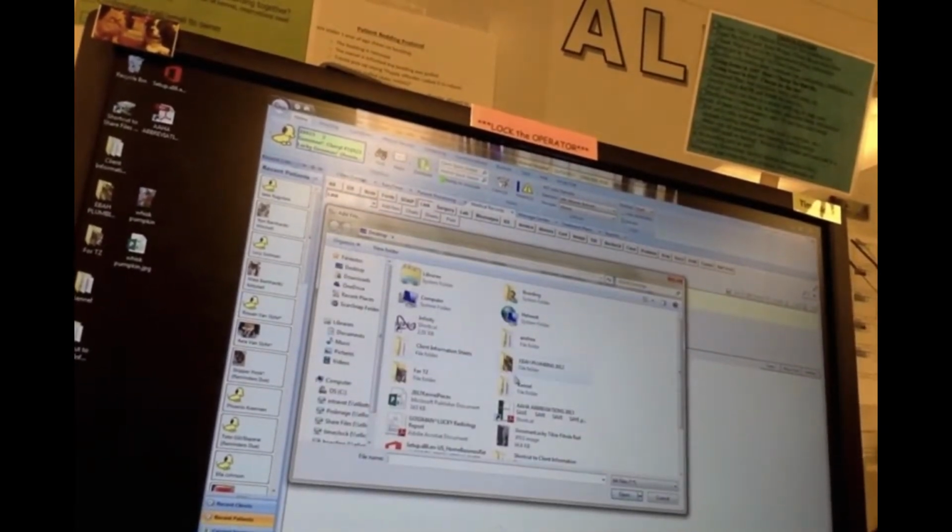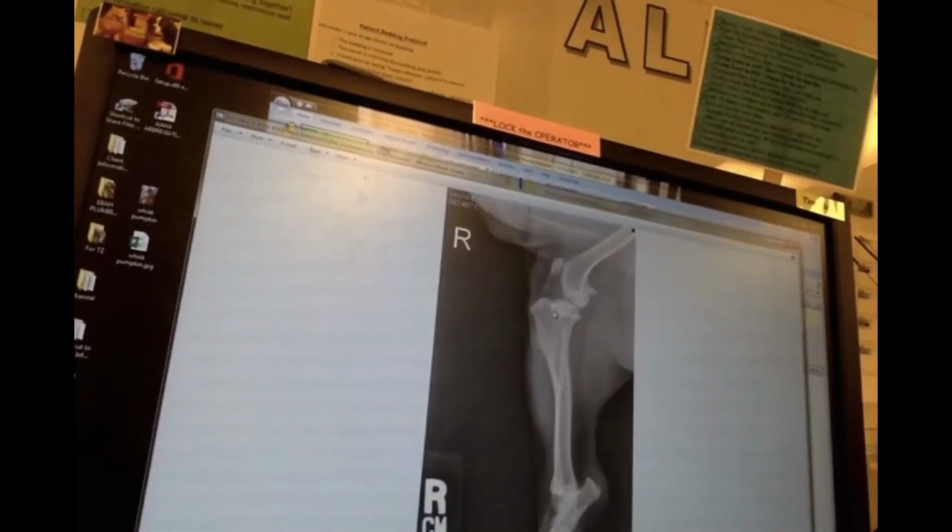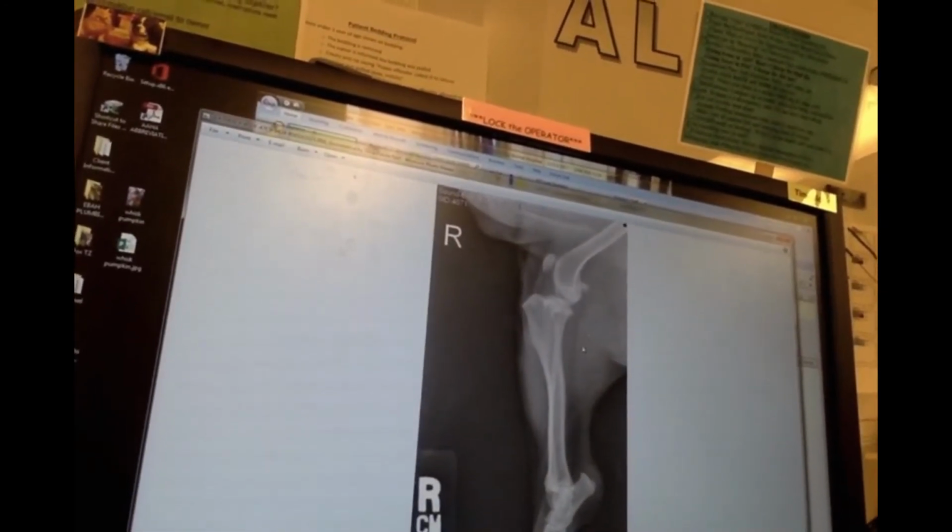And then if I wanted to link his actual x-ray, I would do the same thing. We would set this as a link, add item, and then I would just go ahead and search for that, and that's going to be Mr. Gossman's tibia fibula here, and then we can view it in his medical record.